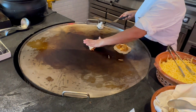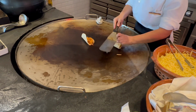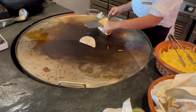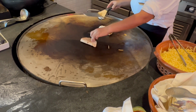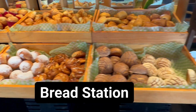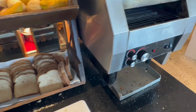Don't those look delicious? All you gotta do is give them a good press down. Moving on to the bread station. Here you're going to find your donuts and all sorts of other breads for sandwiches and even a little toaster.